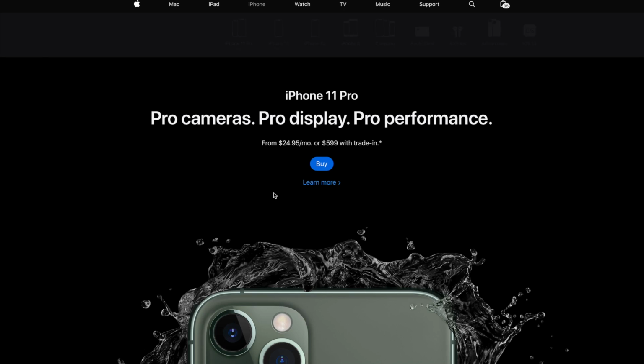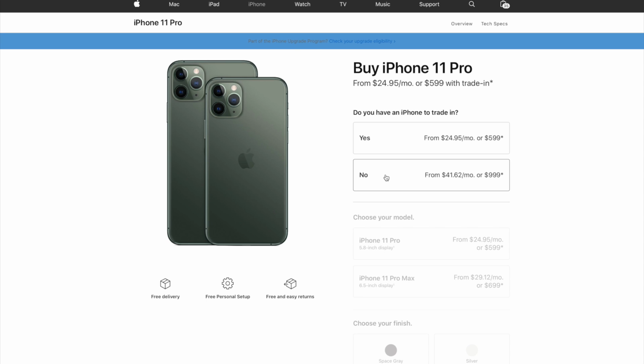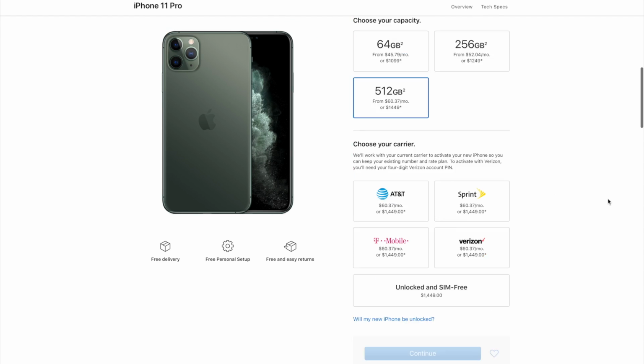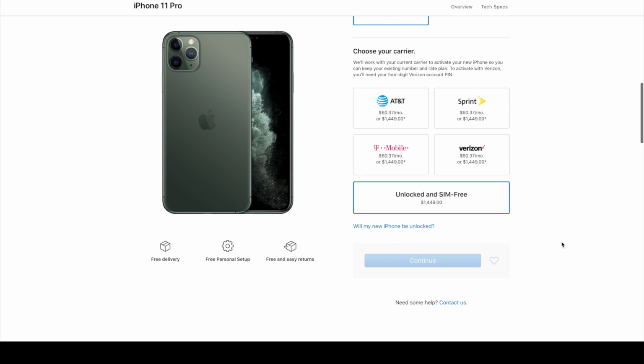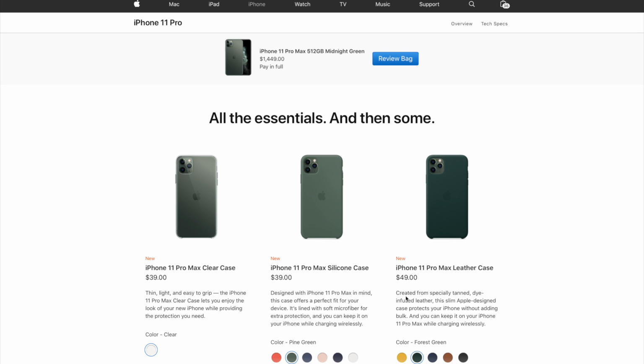and I'm gonna have to buy the iPhone 11 Pro Max, just one piece, because Apple doesn't allow you to buy more than two iPhones or iPhone 11 Pros at a time. It's very, very interesting. Nope, I'm gonna go Pro Max. Let's go with the midnight green then. 512 gigabytes. Unlocked. $1,449. Add to bag. Talk about $1,000 phones. This is already $1,449. But in some countries around the world, it's a lot more than that.